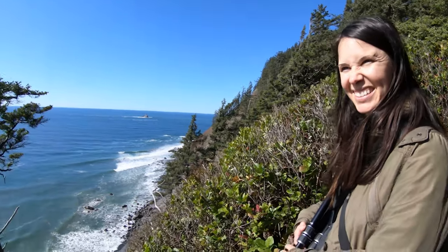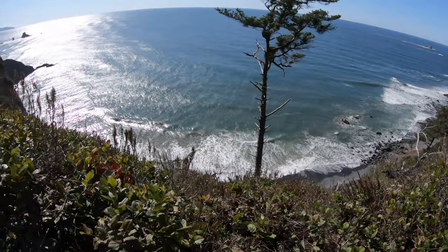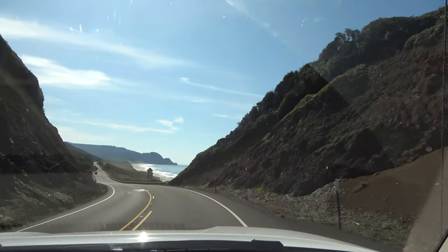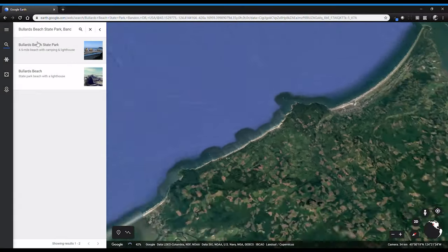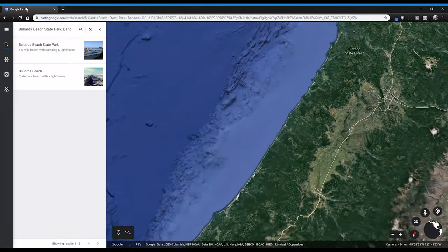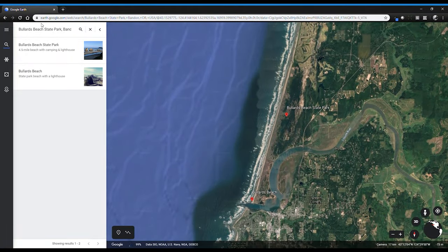Previously on Two Texans Travel. We hike for some epic views of the Pacific Ocean, then take our rig down the 101 on the Oregon coast. Currently we're parked at Bullards Beach State Park in Bandon, Oregon, and we get straight into exploring.